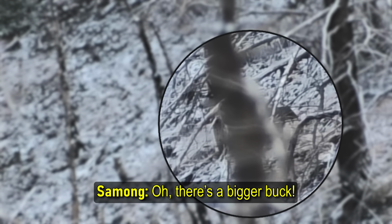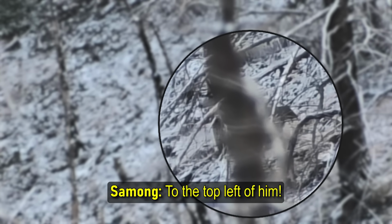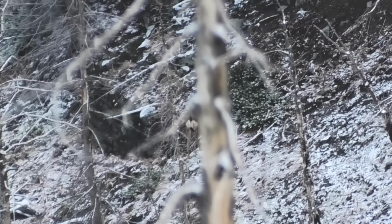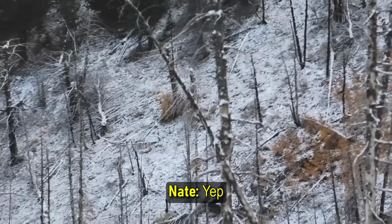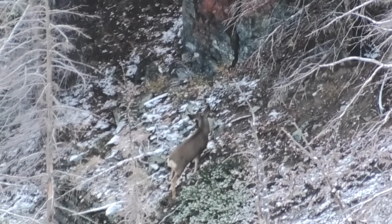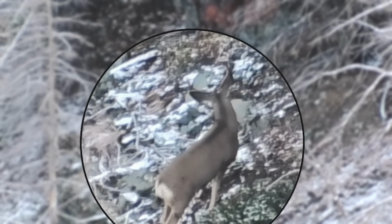Oh, there's a bigger buck. Is there? To the top left of him. Like 10 yards. Look, top left. That's a perfect shot. Do you see him? It's a big buck. Hold on, I don't have him on camera. Do you have a shot? Okay. I'm on him. Okay, you ready? Yep.